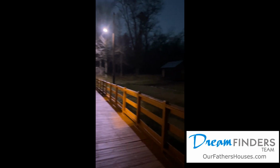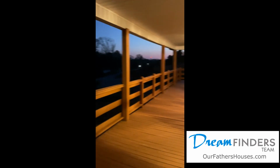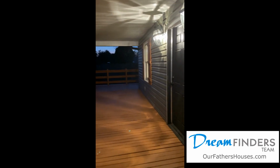Goes all the way to the backyard. There's a shed back there. And this large lot is completely fenced in. It's hard to see this time of day, but there's chain link all the way around it and a privacy fence at the back. Let's go inside and take a look.